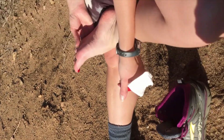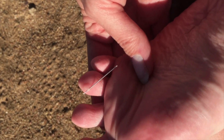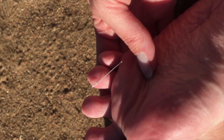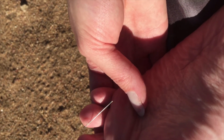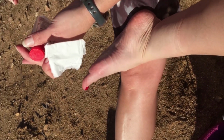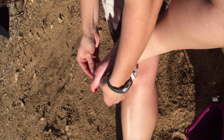So we're at the water cache and Crystal pulls off her shoe and finds a nice blister. So what do? Pop it. Fix it. We're like 13 miles into our hike here. That's pretty quick to get a blister. And has all probability of completely ruining our whole hike. No, it won't. No, it won't. Take care of that thing, man.